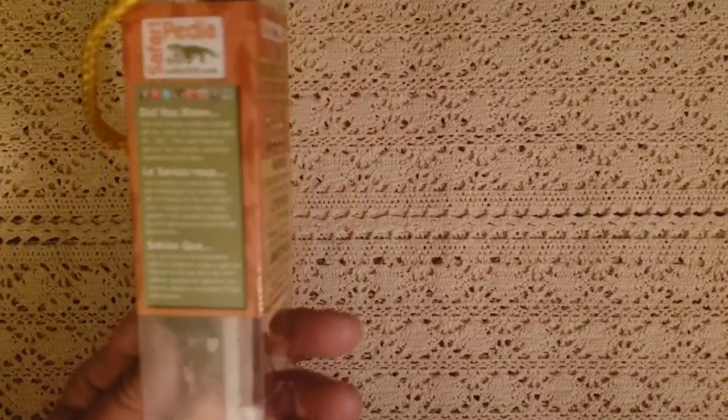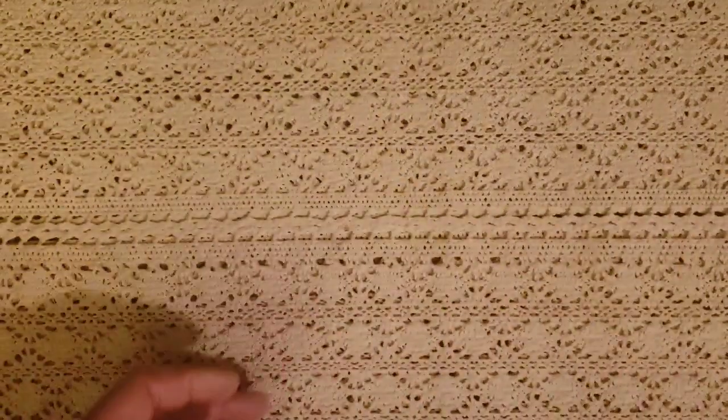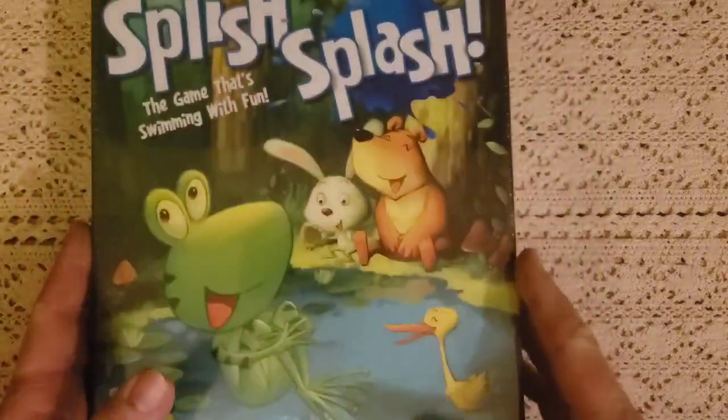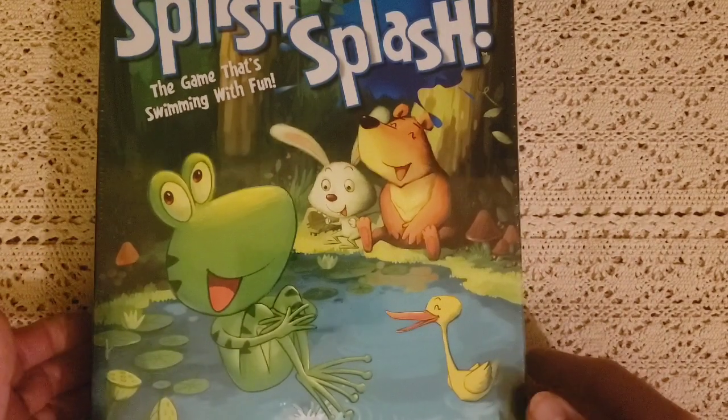The next one, because of the U.S. history, I wanted to get this because we're going to be studying different periods, and this is Jamestown settlers, so I thought this would be perfect. We'll be talking about pilgrims, of course, Indians. Mason is so excited about the Indians and all of the things that happened with horses and cowboys and in the Wild West. This is Splish Splash, the game that swims with fun.